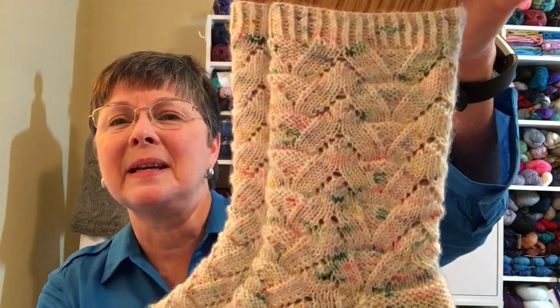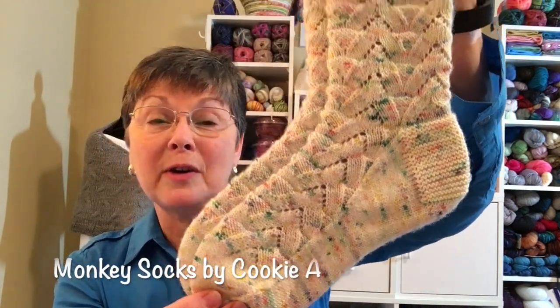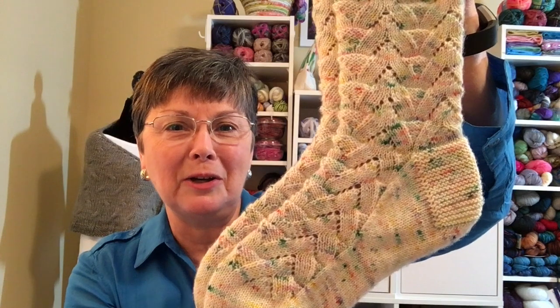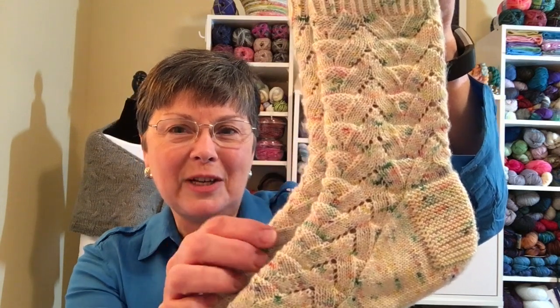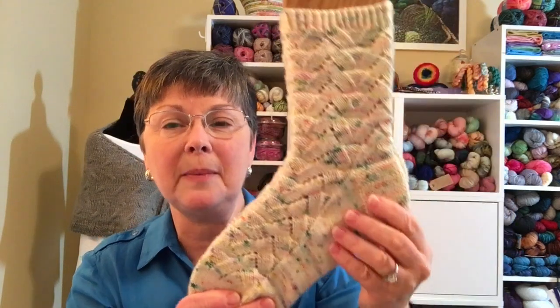So let's get started. I'm going to start today with some finished objects. And the first finished object that I have is a pair of Monkey socks. This is the first time I've done this pattern, and I've heard a lot of other podcasters talk about knitting this and how it was very memorizable, and that was true. It takes me a little longer to memorize, but it is memorizable, and it's a lovely pattern, makes a stretchiness because of the lace here, so these are very well fitting.